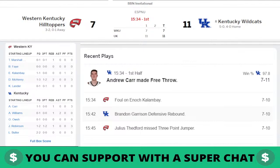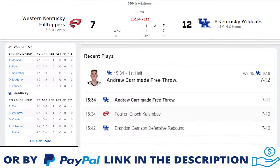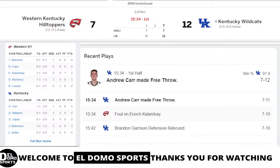He was a blue hen for a couple of years at Delaware. His dad played at Delaware. Then he played the previous 2 years at Wake Forest. Collectively in those 4 years at those two schools, 11.7 a game. And the pencil-thin 6'11" graduate student hits a pair. Very good free throw shooter. Made both of those and came into this one hitting 10 of 11. 12-7, Kentucky by 5.